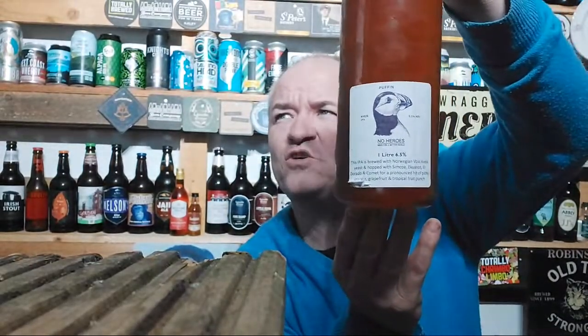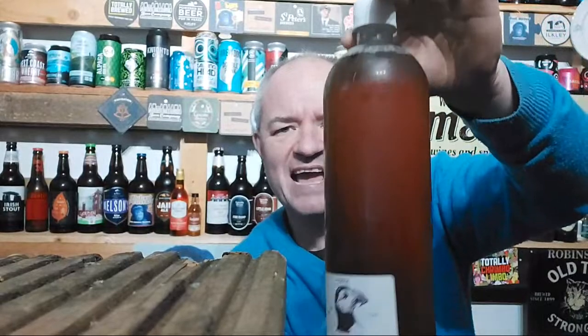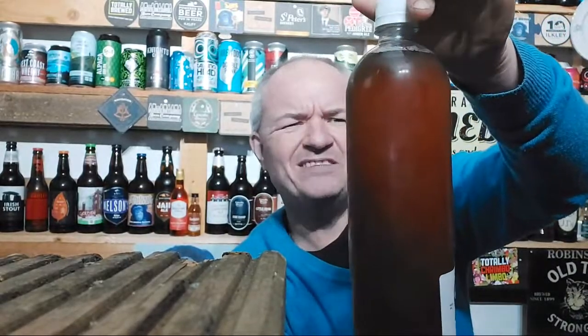Review is from No Heroes Brewing Company. I think that's what they call themselves. And this was actually bought from Lowcostbeer, aka Smiling Grape Company, if you look on the internet. So this is Puffin Kveik IPA. 6.5%, so nice strength. Looking very hazy, quite dark browny colour, isn't it, at the moment?